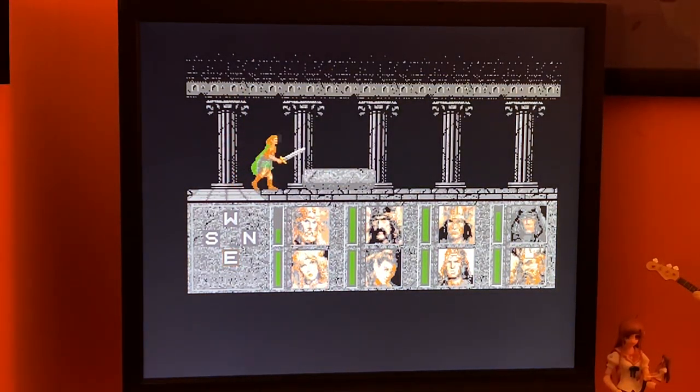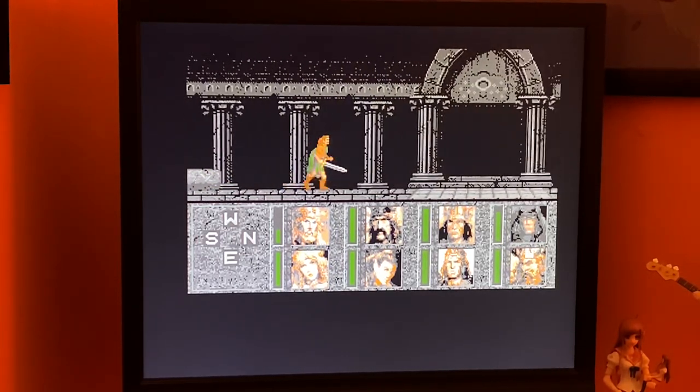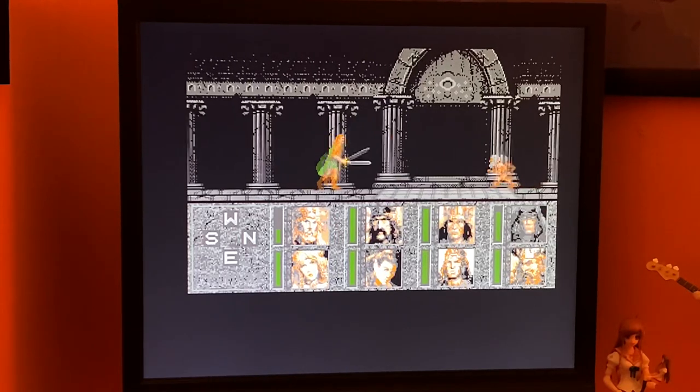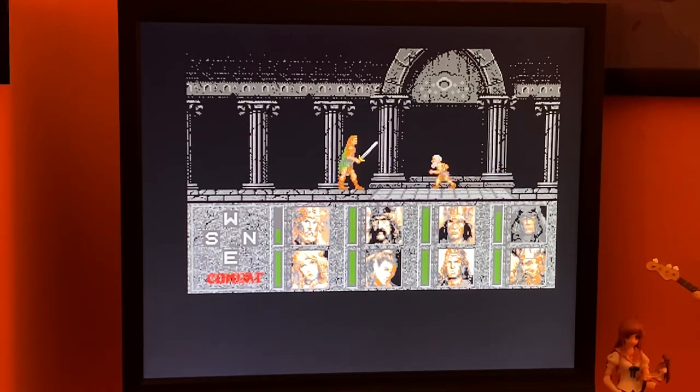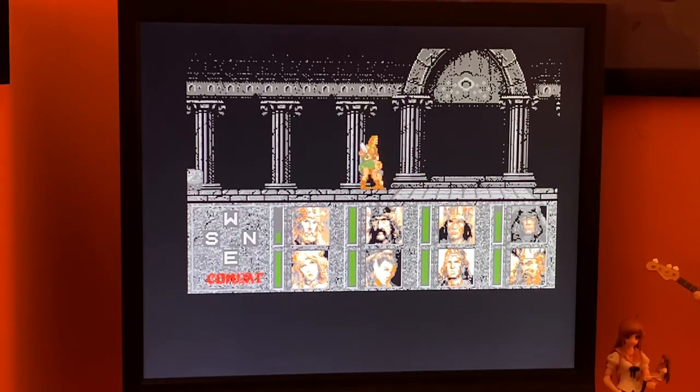So let's go. Why is he walking so weirdly? It's like all in the shoulders, isn't it? Oh, we've got a stupid dwarf now. So let's hold down and then I pull. Come on, hit him. Hit him. What's he doing? What's going on here?